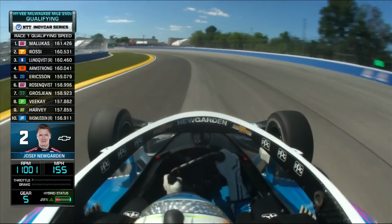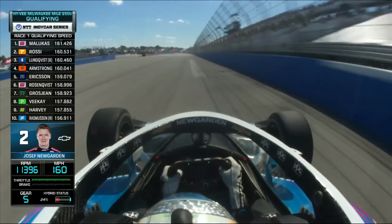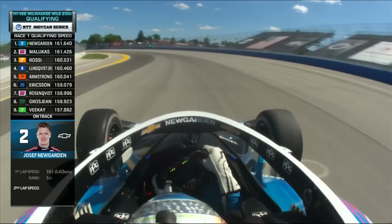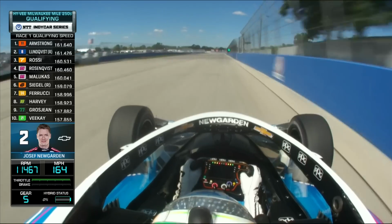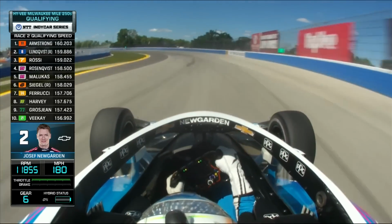Wow. Oh, fight in the back of the car. 181 miles an hour on the entry to turn 3, and he had a little bit of tail happiness on the way in. Does it hold on? It does. 161.6. Newgarden reminded everybody why he's so strong on short ovals. Fastest for race 1 so far, with still several players to come.